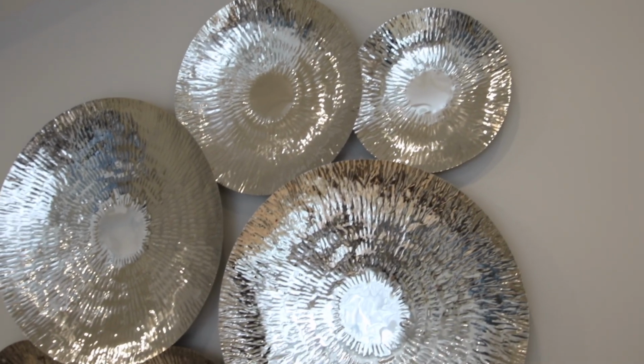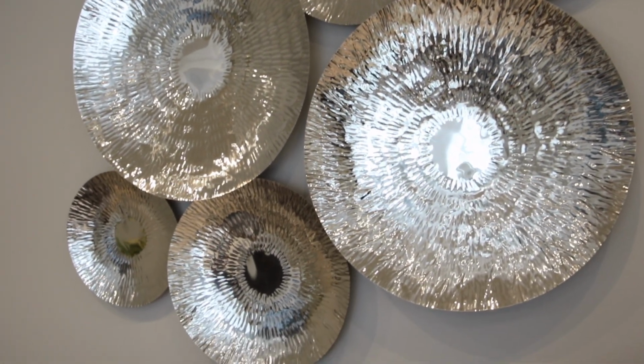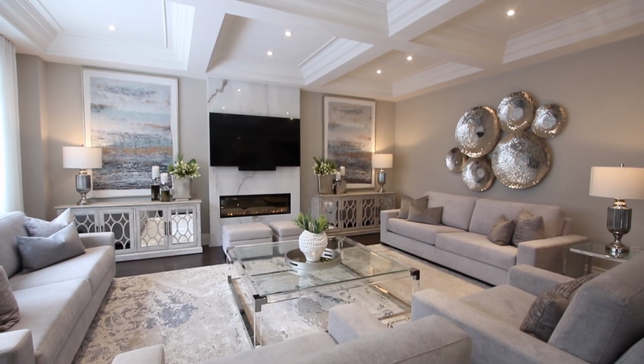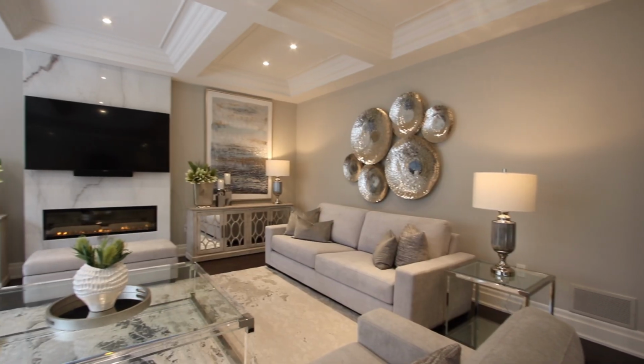On the adjacent wall to the art, we do not want more art. I mean, you could, guys, but it has to be super coordinated. So we did discs. It's my go-to. In this particular case, we did 6, 3 large, 3 medium, 3 small. You can configure them any which way. They take up lots of space. Since we had steel in our coffee table and end tables, steel was the perfect material to bring up onto that adjacent wall.